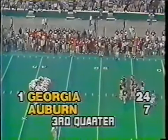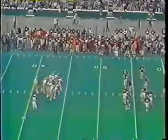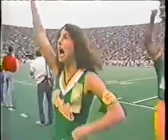And the Dogs are rolling down in Auburn. 100 yards Herschel Walker has made. The great freshman tailback. Herschel will have his own computer for the time as a junior. He's fast approaching the all-time record for freshmen.